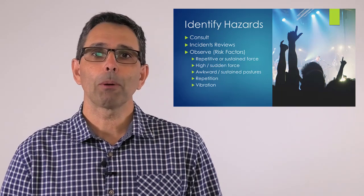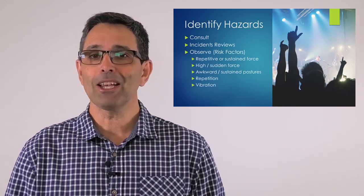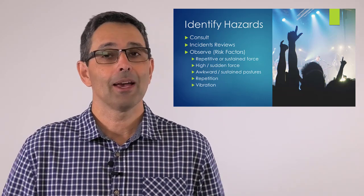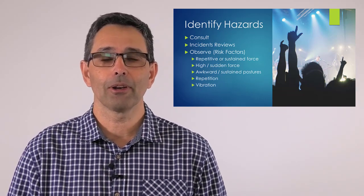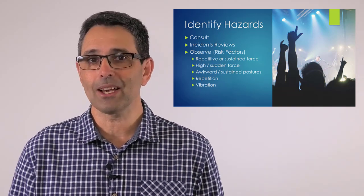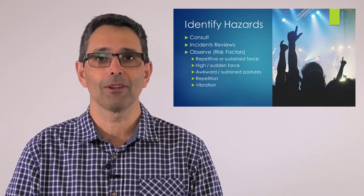So as always, when we're talking about a topic, we need to make sure that we identify the hazards to do with that topic first up. And manual tasks is no different. Whenever we're talking about hazards to do with manual tasks, it's really going to be important that we talk to our workers. They will have some really important information about the types of tasks that they feel are a bit uncomfortable, a bit hazardous. They might even feel a bit of pain when they're doing them, so we can get some really clear, good information right off the bat by talking to our workers.